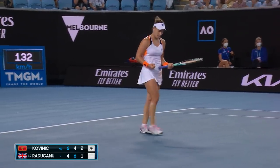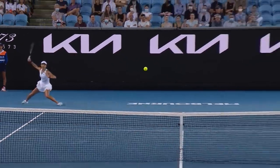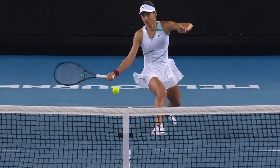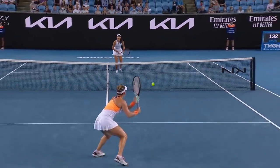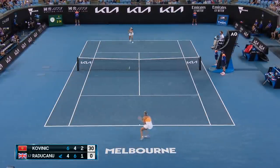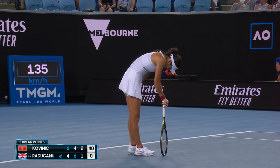Well done, Kovinic. Walking each other over. Early games in the third set. Found a way of getting the job done. And the quality has risen. Both players finding their best. Kovinic needing to, as Raducanu seems to be a little more comfortable hitting over the forehand. But I almost feel like Kovinic prefers that. It's interesting, as you said, Jill, I think Kovinic enjoying the extra pace.